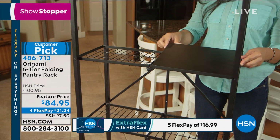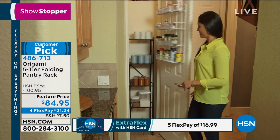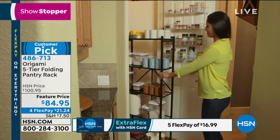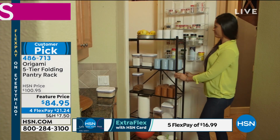We've got the final few minutes in the show. We've been focusing on storage and organization. Origami is our number one global go-to brand name when it comes to organizing. Look at what you can do. You can add the wheels that come along with it. It slides out beautifully. Because of that 11-inch width, it is perfect to fit in virtually any space if you love to.